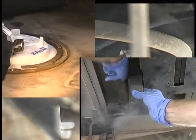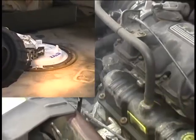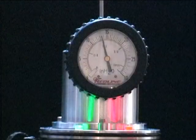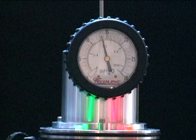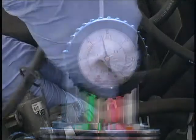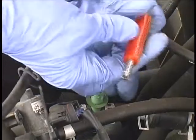Once the leak is located and repaired, recheck the system to verify that the repair has solved the problem. Do a quick pressure decay test using air only to confirm. Remove the service port adapter and reinstall the Schrader valve and protective cap.